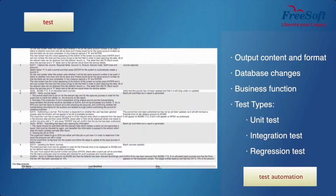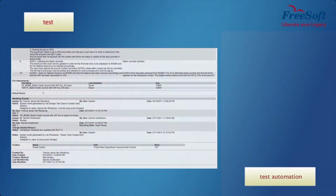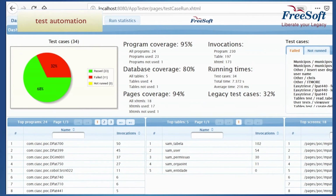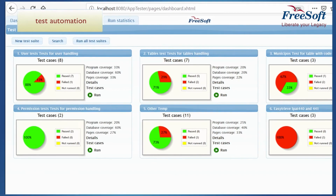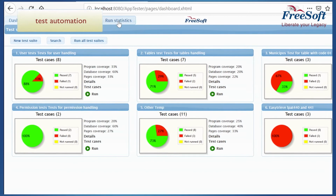The baseline for testing is the collection of documented and recorded test scenarios and test cases that serve as the user acceptance test criteria as well. Test automation is a quite important element of testing due to the high number of conversion iterations.